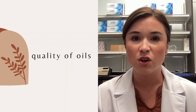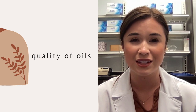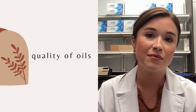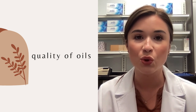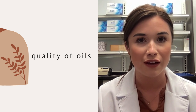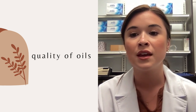So now I can hardly walk down that candle aisle at Target because my senses are trained to recognize synthetic chemicals and recognize when something is fragranced artificially. So my brain calls it out. And now the chemicals actually give me a headache. So how cool is it that a good oil not only doesn't give me a headache, but can actually have therapeutic properties to help with a headache if I needed it to.